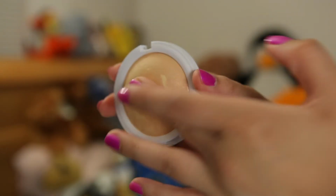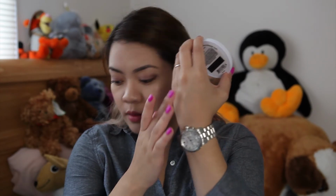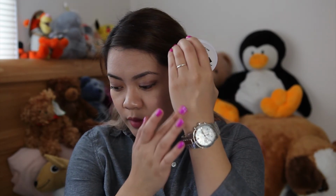It's super pigmented. I don't know if you can see that, but the pigment on this is just amazing. Let me just make sure you guys can see that. This has the most subtle shimmer ever. I don't even know if you could call it shimmer. It's literally just a glow. And you could even use it all over your face if you wanted to, although I don't particularly do that.